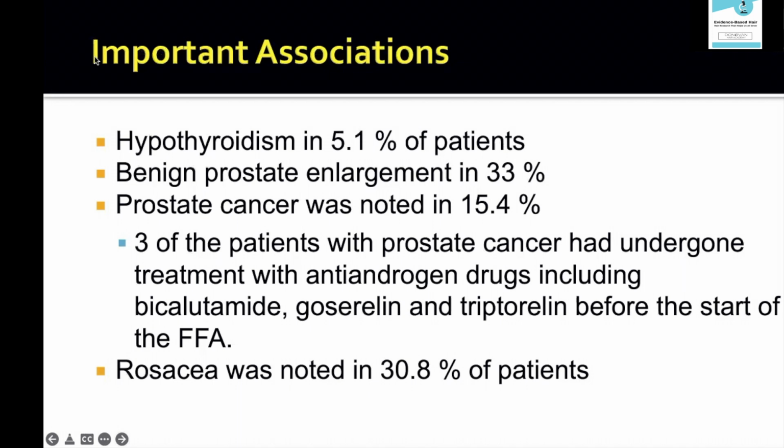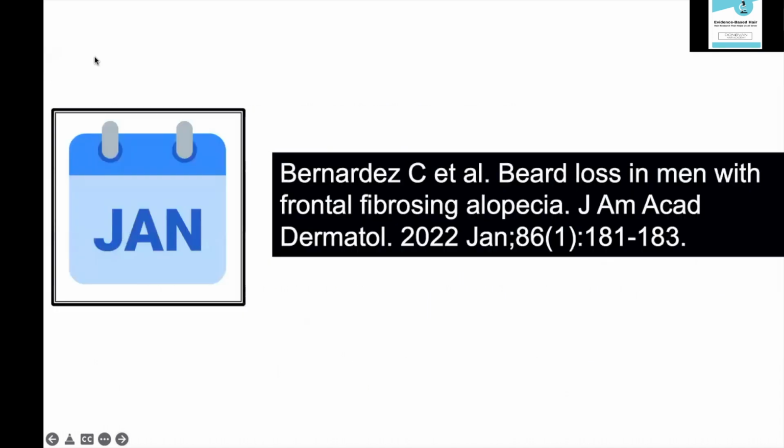And I think this is particularly irrelevant. Goserelin is a synthetic analog of LHRH, or luteinizing hormone releasing hormone, and triptorelin is a GnRH agonist. Rosacea was found in 30% of these patients. And so an interesting study which really highlights that beard hair loss is common, leg hair loss is common, eyebrow hair loss is common in these patients with FFA.